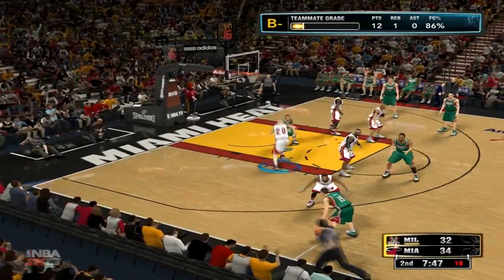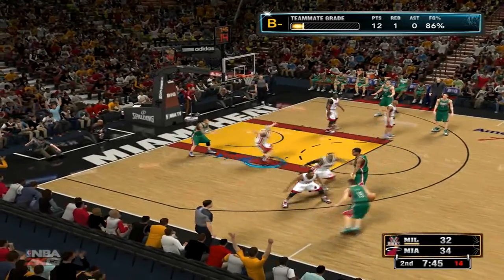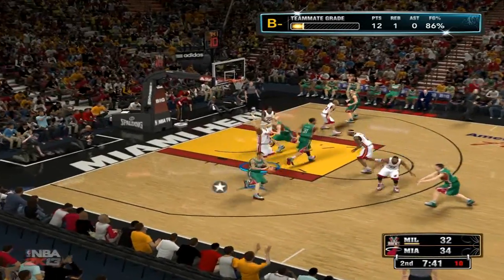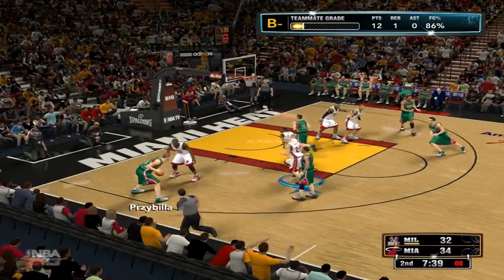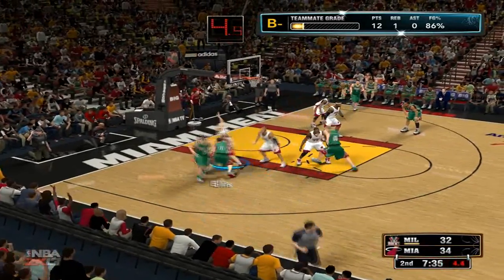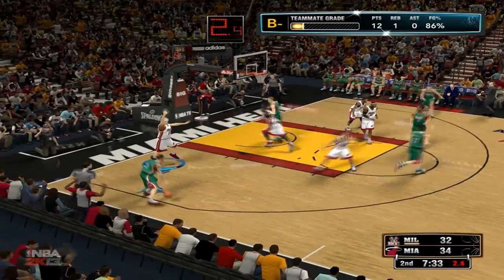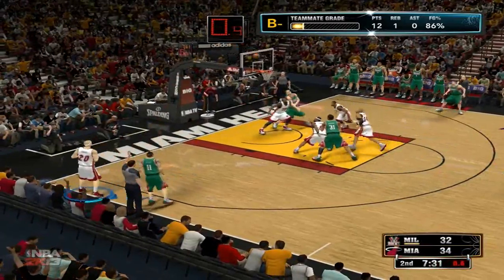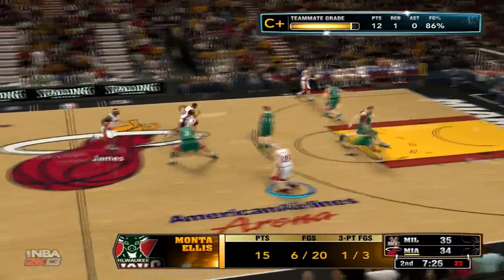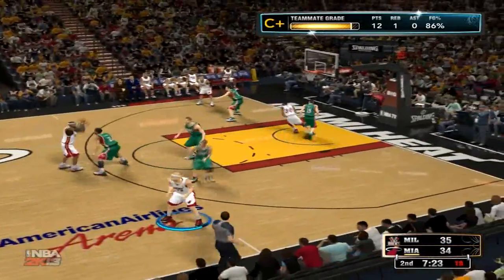Now Udrich. Right now averaging 5 points a game. Pass to Ellis. He feeds it to Prisbilla. Back to Ellis. Ellis left side. Fires for 3. Gets it to go. Ellis has got 15. He had no luck from the three-point line earlier, so maybe this one will give him some momentum.